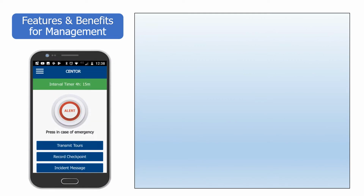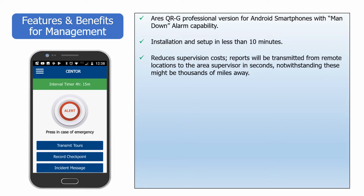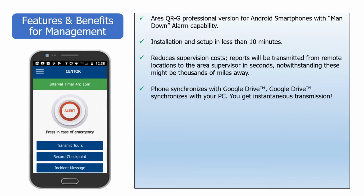Features and benefits for management. Aries QRG professional version for Android smartphones with man-down alarm capability. Installation and setup in less than 10 minutes. Reduces supervision costs. Reports will be transmitted from remote locations to the area supervisor in seconds, notwithstanding these might be thousands of miles away. Phone synchronizes with Google Drive.